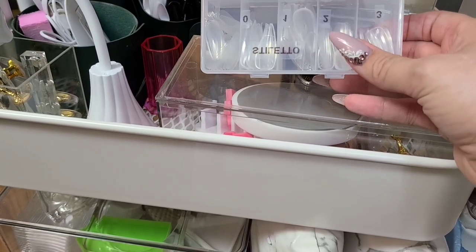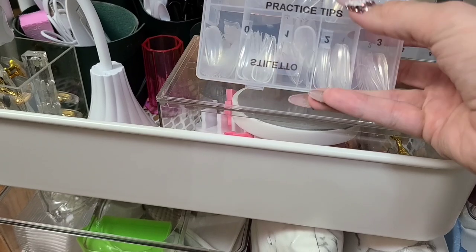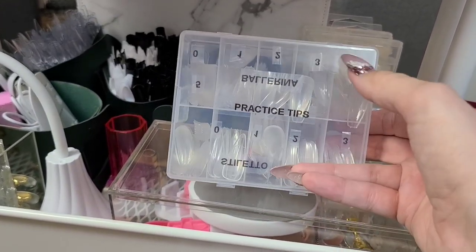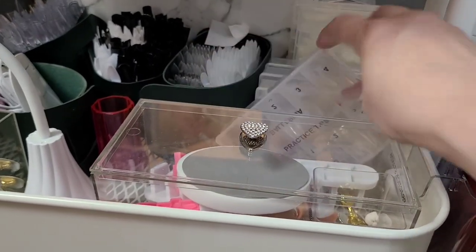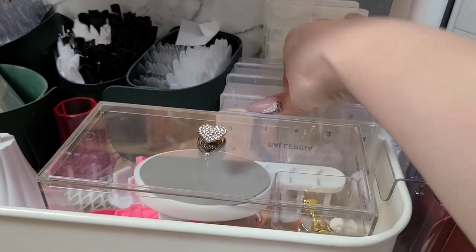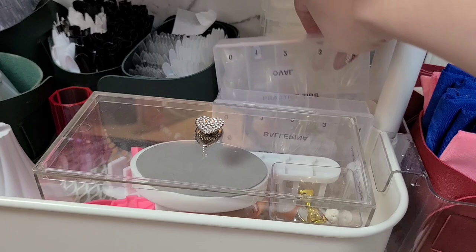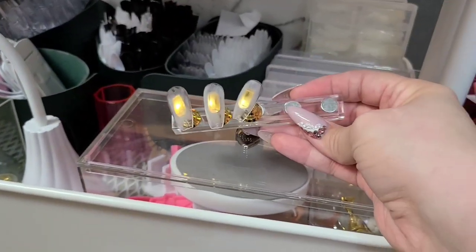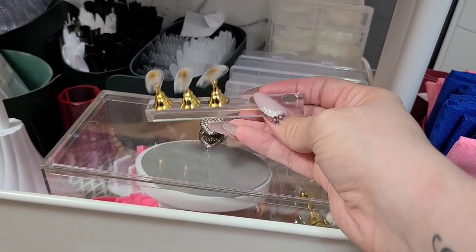So this is just practice tips. Now in it, it's the stilettos and ballerinas. For them, I just put whatever the number is I use for my hands. So these are just for the hands or my little fingers. Fingers are actually different. So these are all for either like these guys here too, like these little practice ones just to do quick art on or anything like that.